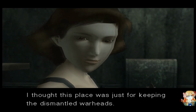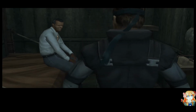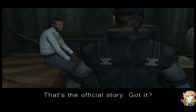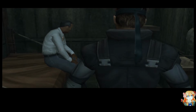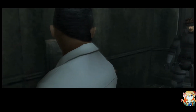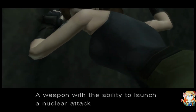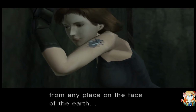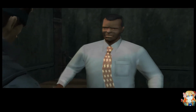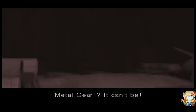I thought this place was just for the keeping of dismantled warheads. They shouldn't have access to a missile. That's the official story. Got it. We were conducting exercises with a new type of experimental weapon. A truly historical weapon. What? A weapon with the ability to launch a nuclear attack from any place on the face of the Earth. A nuclear-equipped walking battle tank. Metal Gear. It can't be.